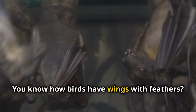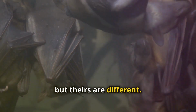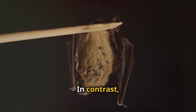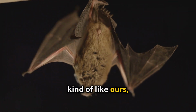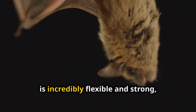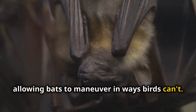You know how birds have wings with feathers? Well, bats have wings too, but theirs are different. Birds' wings are covered in feathers that help them lift and glide through the air. In contrast, bats have a different wing structure that allows for more precise and agile movements. A bat's wing is made of thin skin, kind of like ours, but it's stretched super tight over its long fingers. This skin, called the patagium, is incredibly flexible and strong, allowing bats to maneuver in ways birds can't.